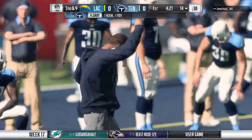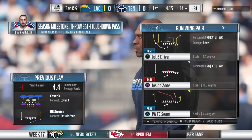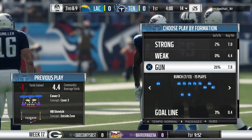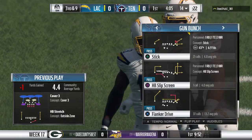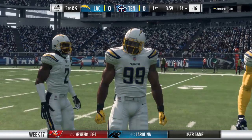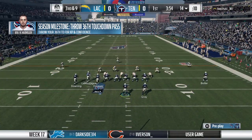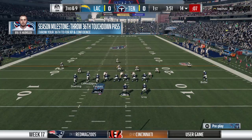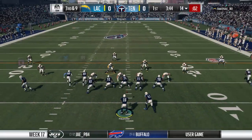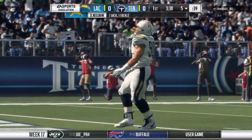Reinforcements come in as they're going to stop him behind the line. And they'll lose a yard that time, and that's going to lead to a third down. Still 9 yards to go on third down. Play clock winding down. They'll look to throw here. Chargers able to get the pressure and bring him down.